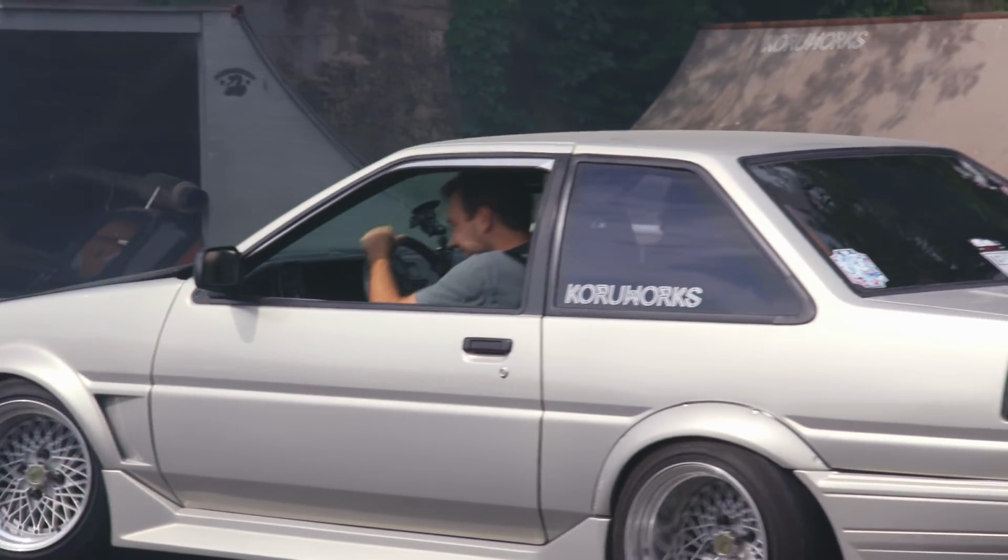Pretty sick. It's fun. I mean, it's kind of tight back here, but small car, and Powers knows what he's doing. And I think he just said that was the first time that he can remember that he's driven a Corolla, so that was kind of sick. But yeah, it was fun.